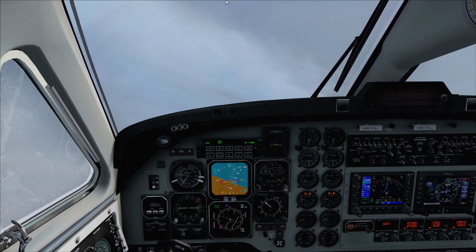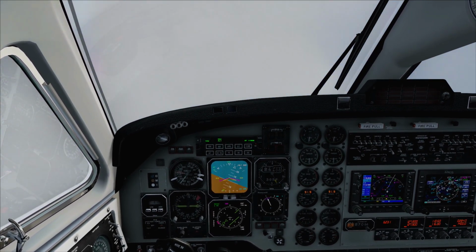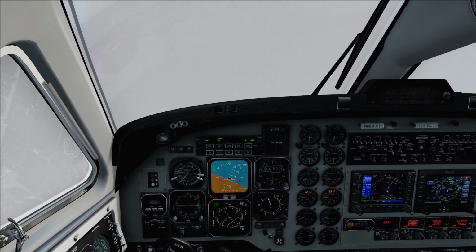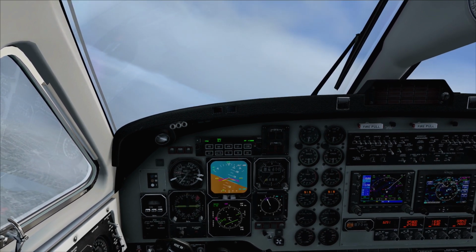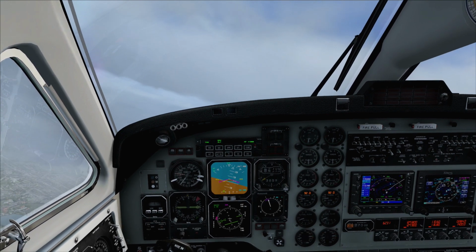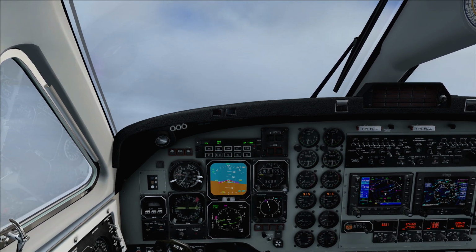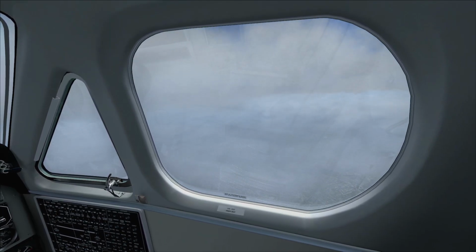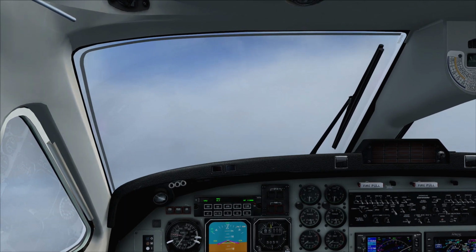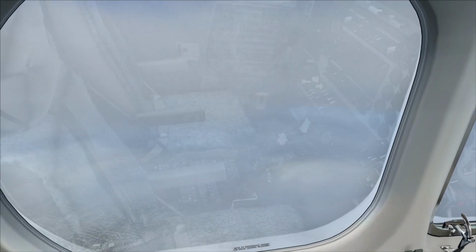We are now passing through 4,400 and we are just about to complete our big loop around the airport. Of course, if it was a nice day I could show you through the window the lovely side of Birmingham Airport, but you're not going to see much, just cloud. So we're now on the flight plan and coming up towards 5,000 feet. Yeah, not a great view. If you like clouds, you're in luck today. Yeah, look at that down there.